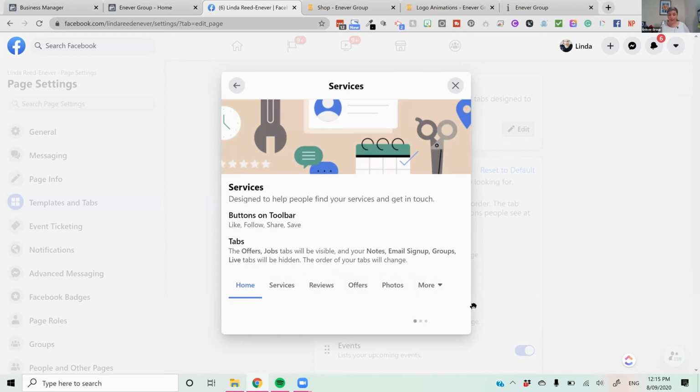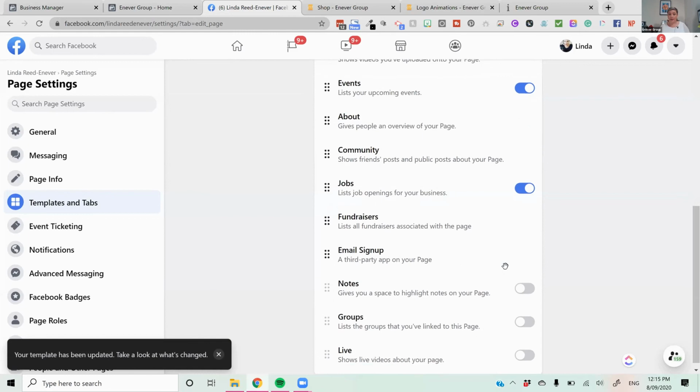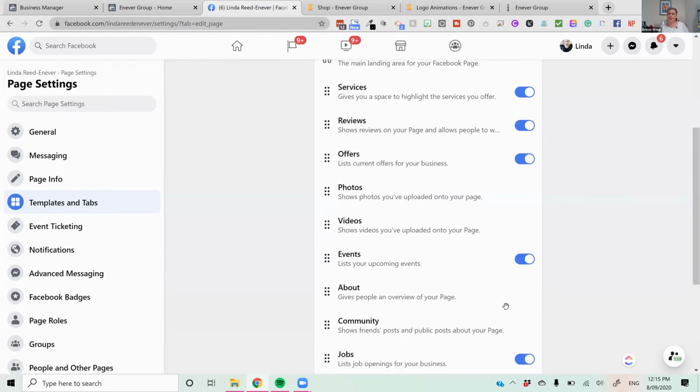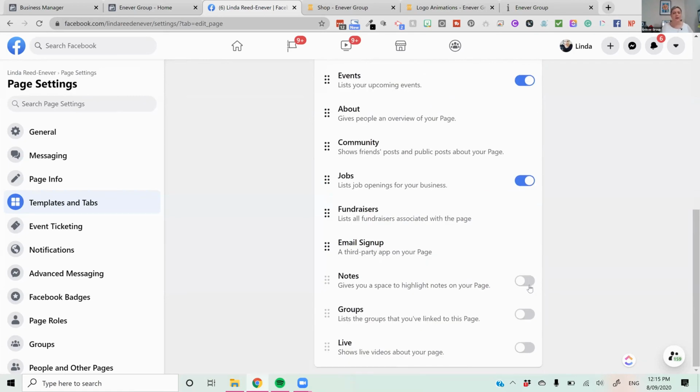If we apply that template, can I put the shops option? I put the groups in. So again, shops is not allowing to come up in template tabs here, but that's hopefully some of the glitches that are coming through.